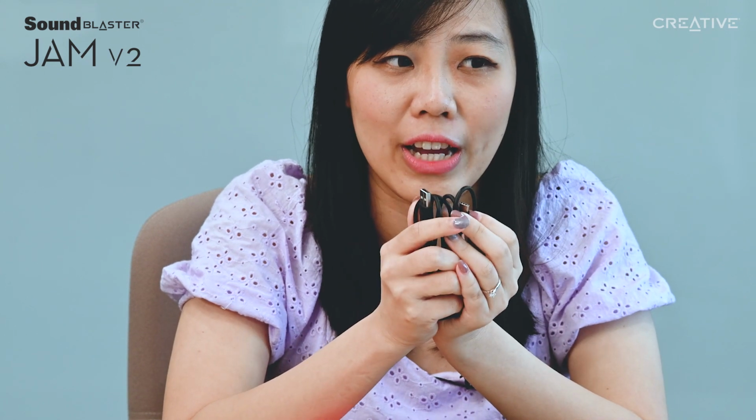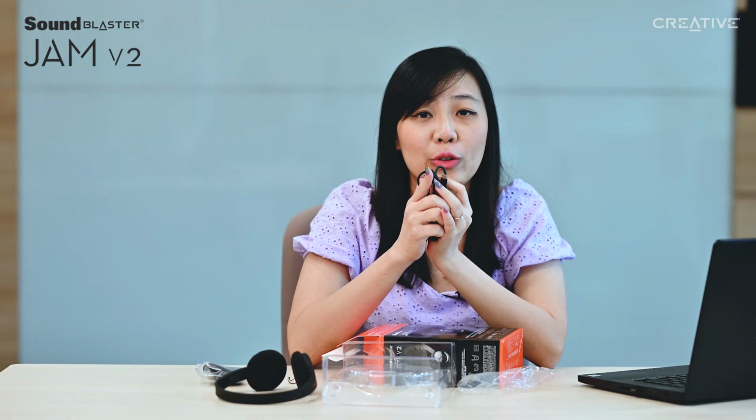Okay, and just to let you know, you can also charge with the same USB-C cable. For 10 minutes, you can actually get another 4 hours of usage for the Sound Blaster Gen V2 headset already, which is, you can just charge it during your lunchtime while you go for lunch and eat your meals, and after that you get longer hours to use the Sound Blaster Gen V2 headset when you're at work. Okay.